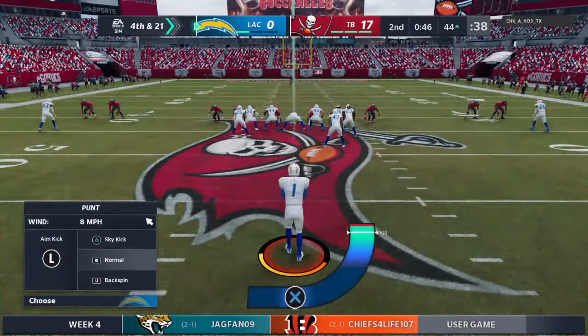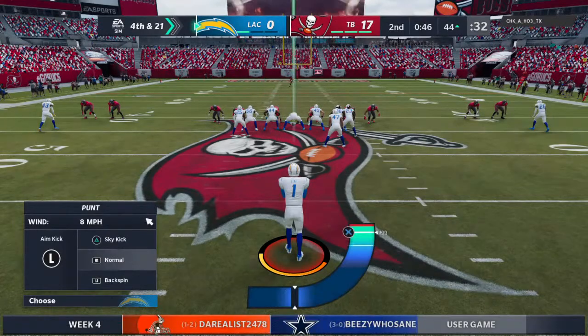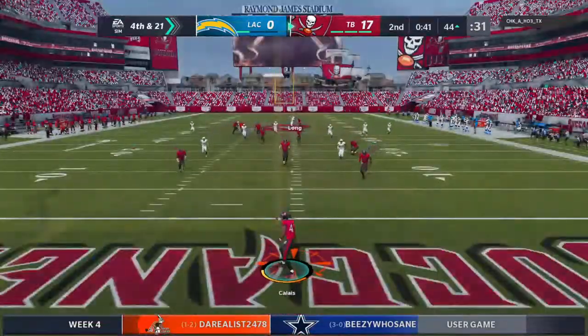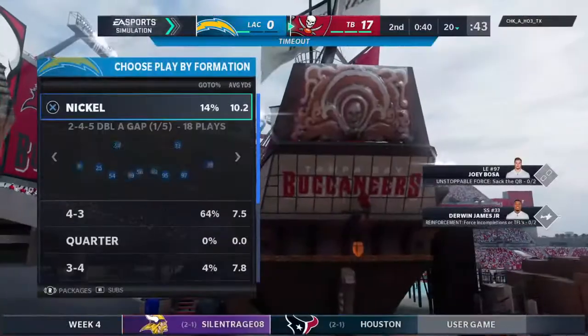Here's Ty Long now as he'll punt it away for the second time. His first punt, 45 yards. This looks good as well. And no return on this one as the fair catch is signaled for and taken.